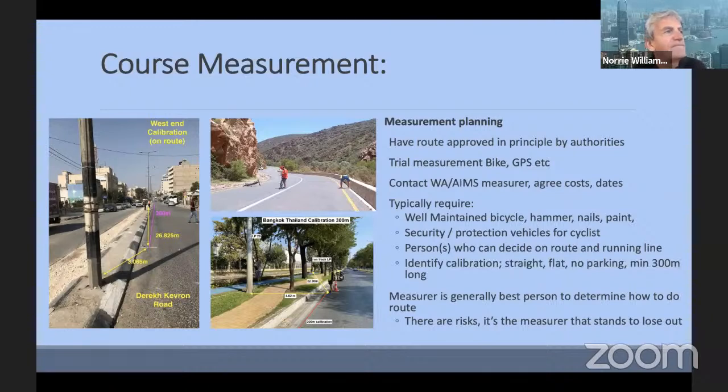In Atlanta, when we measured that in 1996 for the Olympic marathon, we had a mass of police, motorbikes and so on, because we were going right through the city center, down the Cherry Blossom route. I think we had 15 measurers in that group, one after another, and we were really well protected and well looked after. In Athens in 2004, the route hadn't even been completed.